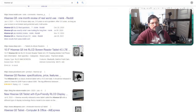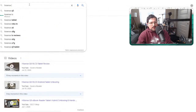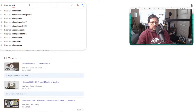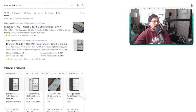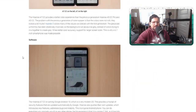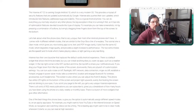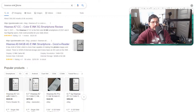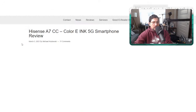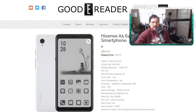No, that's the tablet. Hisense e-ink phone. So there are these. I don't know where you're located, but these are e-ink phones. This one's 5G, the A7. You don't have to get that one. There's the A5, I believe. And it works well as an e-reader that has phone capabilities. Definitely it's a little bit bigger than your Light Phone, right? But it does have other capabilities, other features that you can use.